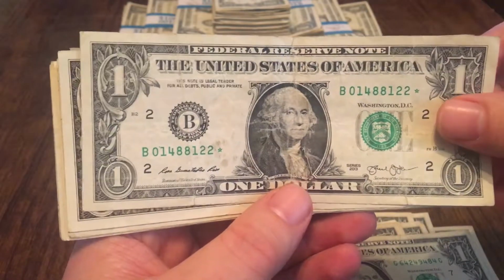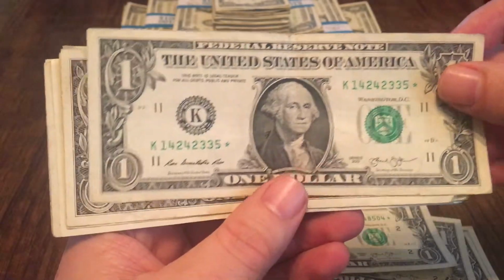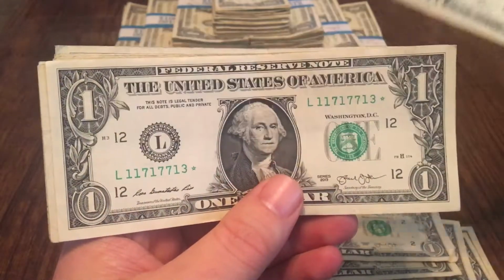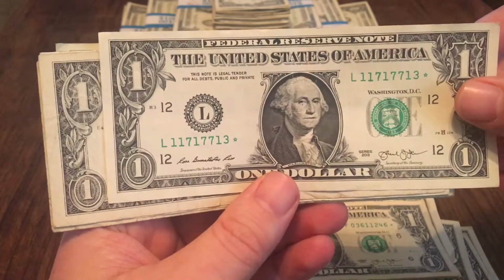Lots of stars in this one. All the stars, I believe, were 2013s. Some of them higher numbers, some of them lower numbers. This is going to be the start of my next batch. Like I said, when I get my stars, I put them all together. Once I get about 100 of them, that's when I'll go through them and figure out which ones are the rares. You guys have seen my updates.